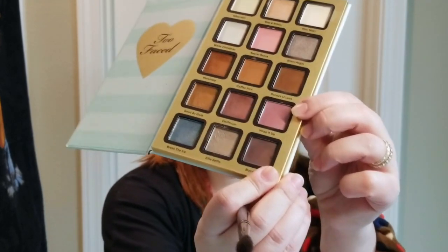So this shade is pretty. I mean, undeniably, this is a pretty color. But I just want a little bit more definition in this area right here. So what I'm going to do is take this Snooze You Lose shade and apply her into this, tuck it into this outer corner and see what happens.